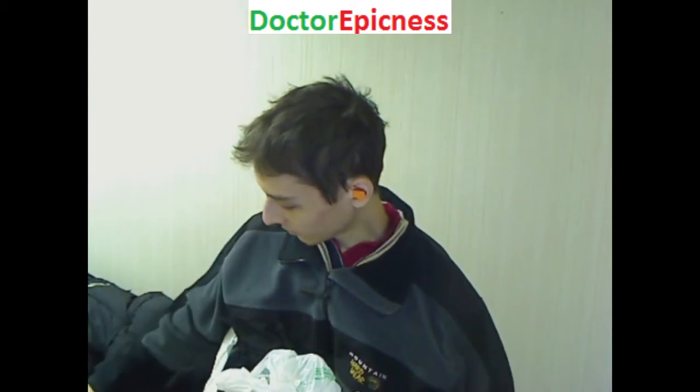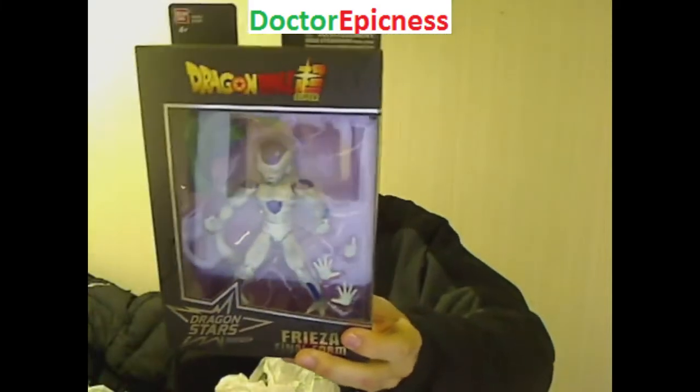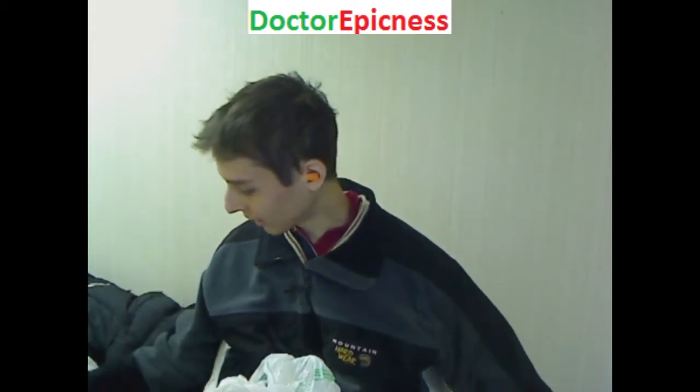And then we have this figure, not from the Dollar Tree, but again I'll throw it in as a bonus. It's the Dragon Ball Super Dragon Stars series, the Frieza Final Form. He comes with interchangeable hands, a little piece for Shenron. I have the Jaco specific Shenron. He has 2 fisted hands, 2 open hands. He has ample points of articulation. Not a bad figurine per se. That's not from the Dollar Tree. That would cost you $20 plus tax if you want that Frieza, close to $22.